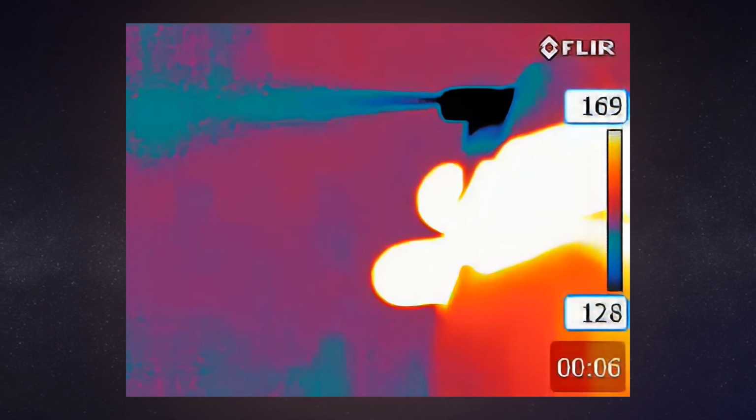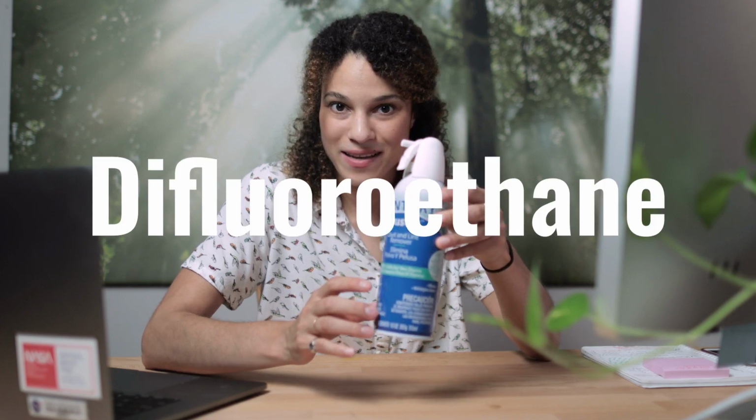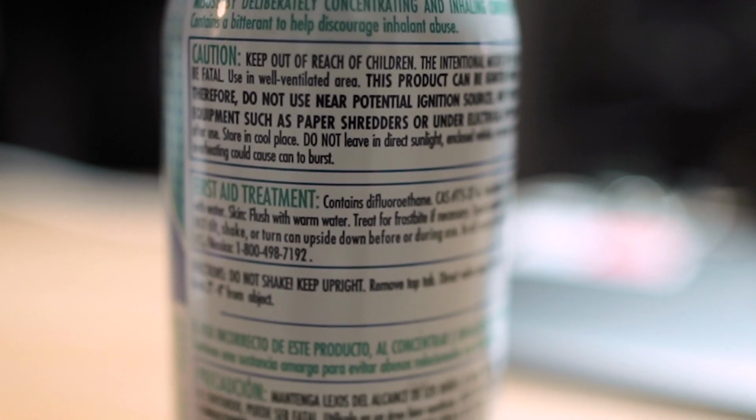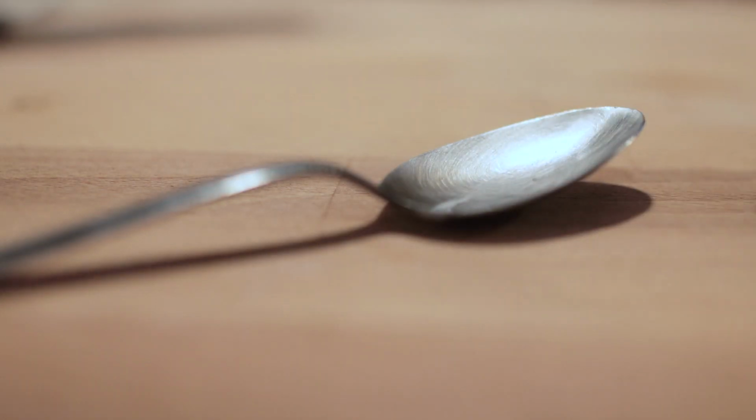Speaking of cold things, we all know that canned air can get things cold. But why? This can has pressurized liquid difluoroethane. Now, difluoroethane has a really low boiling point. That means when I push the nozzle, it escapes really quickly because it is boiling away.